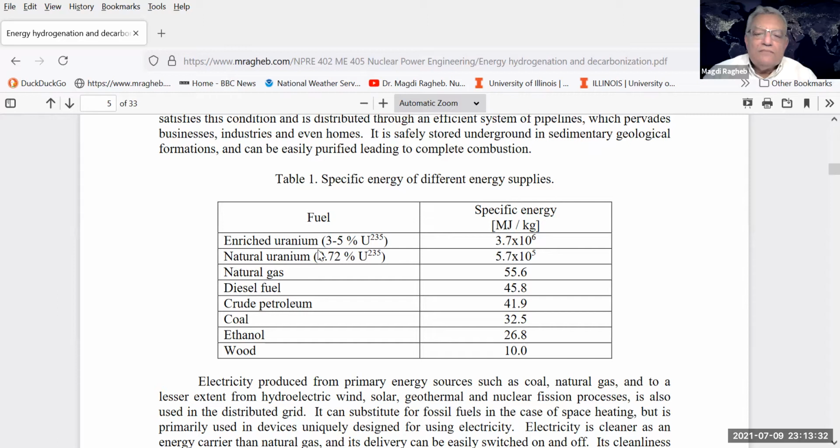But if you go to natural uranium, like used in the CANDU type of reactors that we covered last time, or heavy water moderated reactors, with 0.72% uranium-235, you'll find that the energy density doesn't double or go up by a factor of 10. It goes up by 4 orders of magnitude, 10,000 times energy per kilogram, or specific energy. And if you use pressurized water reactors and the boiling water reactors that we mentioned, which have an enrichment of uranium-235 of 3 to 5%, meaning that we increase the presence of uranium-235 in the fuel, then that jumps another order of magnitude, 3.7 million megajoule per kilogram.